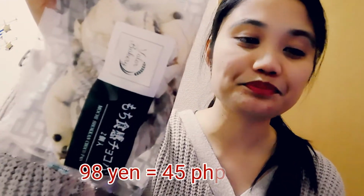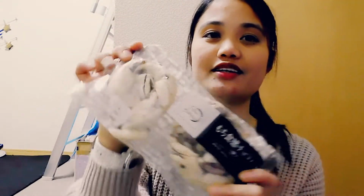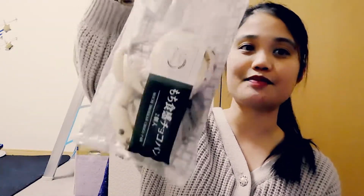So let's check the price. The price is 98 yen. So let's just multiply that again. So 98 times 45.99. Wow, this is actually 45 pesos each. And it has two breads. Okay, so 45 pesos plus 45 pesos. This is already equivalent to 90 pesos. So this is what my 90 pesos bought.